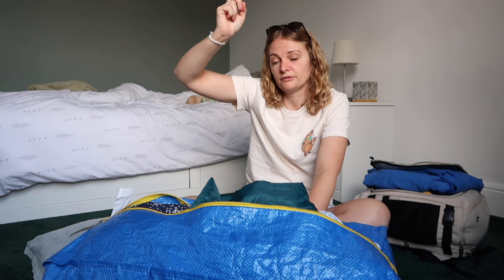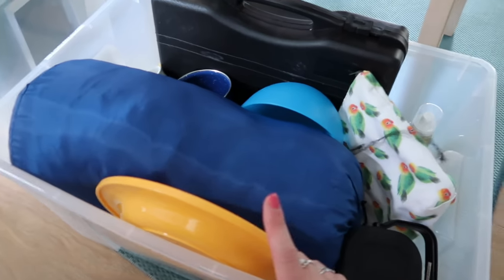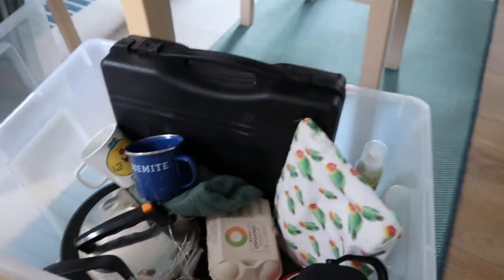So I'll show you the stuff that I've got for the actual camping, like tent and stuff, which is downstairs, so I've not had to bring it up with me. And then down here I have two boxes of stuff ready to go. So in here I have some plastic crockery that my neighbours have lent me because they go camping a lot. So I have a plate, a bowl, and two little mugs as well. I have a sleeping bag. It is currently very warm in the UK, so I may just be having a blanket.